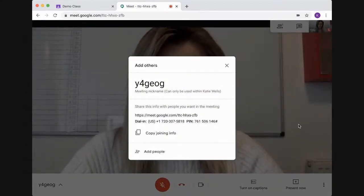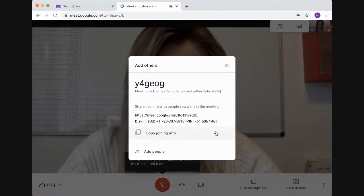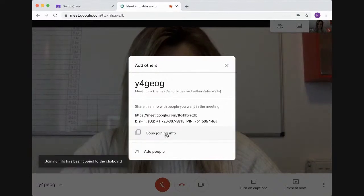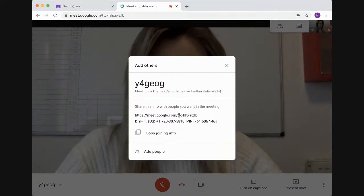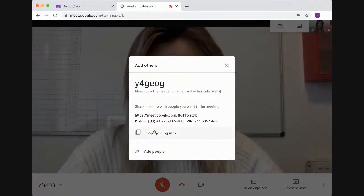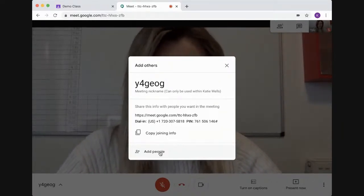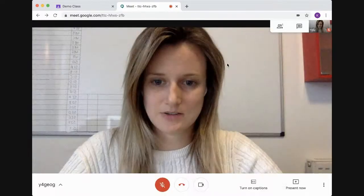Okay. The next thing it then does is this pop-up window. Now this has got all the joining information on. What I can do is copy this joining information and then share that with who I want to come into the meeting. So should that be through Gmail or whatever system you're using, and they get that shareable link there, which they just have to click on to be able to enter our meeting. I can also add people directly here using the add people button. So there's lots and lots of ways, as you can see, to actually get the meeting to people. But let's have a look at the meeting screen.